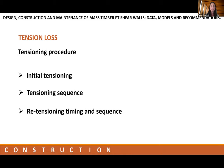Installation procedures, and in particular the value of the initial post-tension force, the sequence of tensioning and retensioning play an important role in immediate, short and long-term losses. In our research, we will contribute to understand more on the influence of these factors on the long-term performance of the walls. To determine the initial force, the designer selects a design displacement, and basically estimates the necessary force to be sent to the wall for the design earthquake. And this initial post-tension force should consider, among other factors, the immediate losses due to the sequential tensioning, as well as short and long-term tension losses.